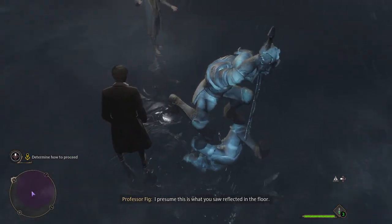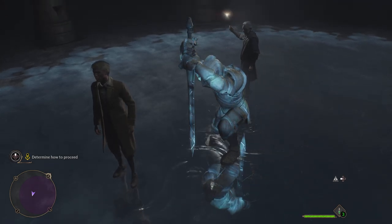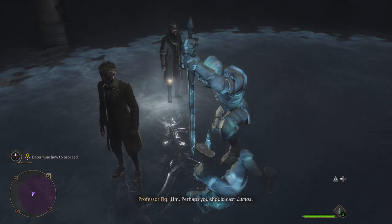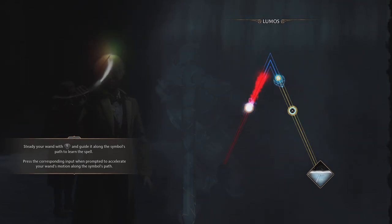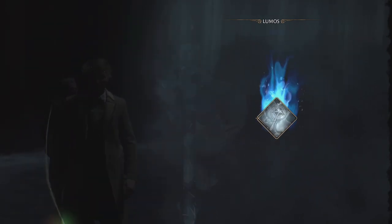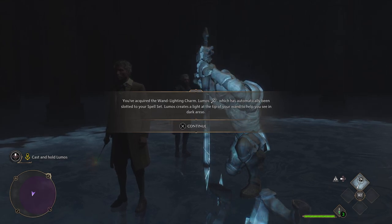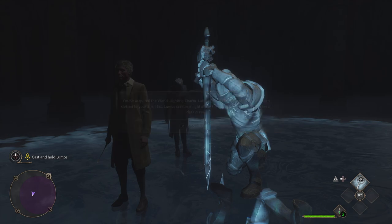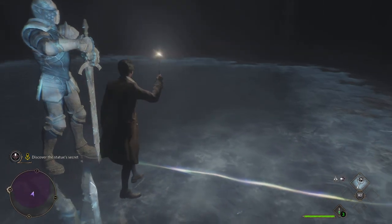Revelio! I presume this is what you saw reflected in the floor. It is. The reflection's still there, but the statue's positions don't match. Wait, when you moved, the reflection turned in the direction of the light. Perhaps you should cast Lumos. Lumos. Well done. Now the reflection's turning towards me. It does follow the light.